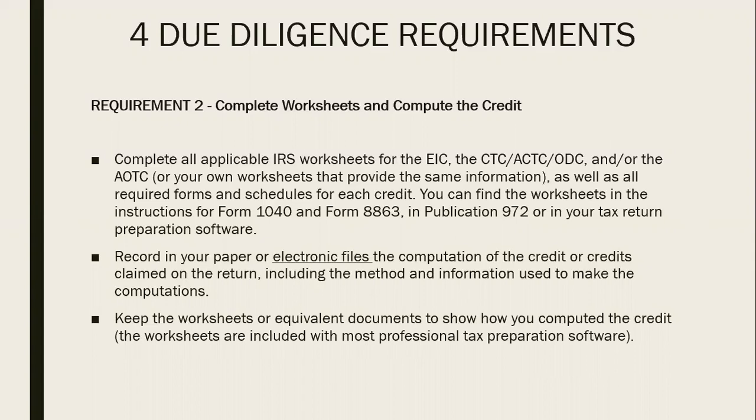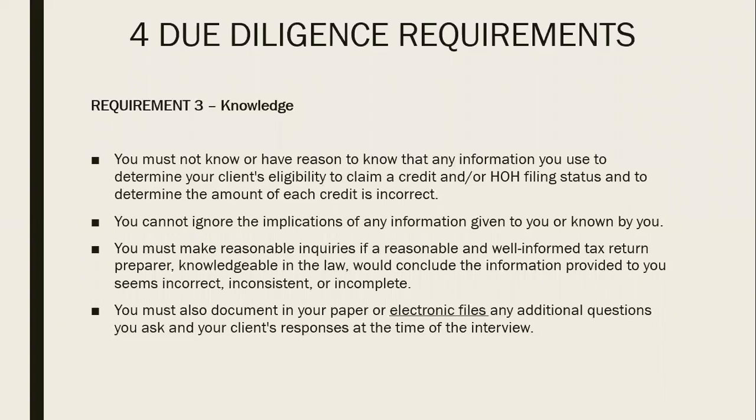The great thing is with these worksheets and all of those type of things, the professional tax software typically knows if you have a due diligence worksheet or if you are claiming a certain refundable credit or the head of household filing status, what worksheets are necessary and required to accompany this filing. That's with professional tax software, not the TurboTaxes, not any of those, but typically your professional software will have those worksheets there for you, and they will also retain the copies that you need. But you also want to make sure you're taking the additional step to follow these requirements. And I'll tell you why in a minute.